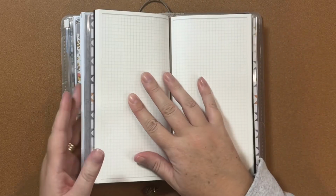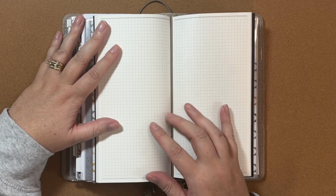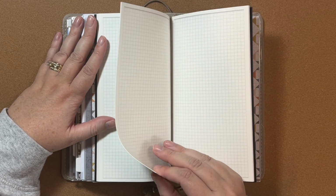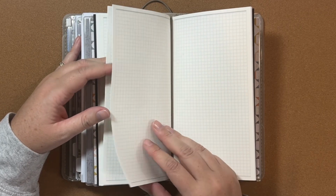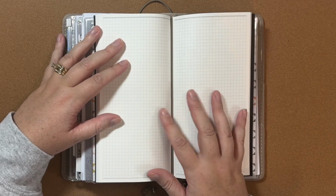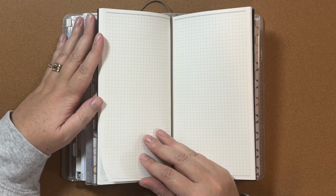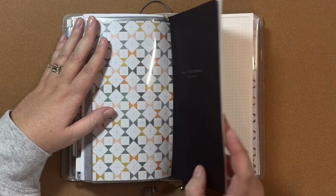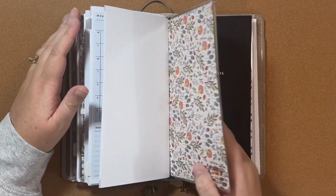And then this last one's kind of personal, has my doctor's information and stuff in here, but this is a Paper Tests insert, and it's Tomoe River paper. And it's really tempting me to just go to this paper for everything in my traveler's notebook. It's wonderful. I don't know why I have taken so long to give that a shot, but I am using the grid edition notebook from Paper Tests here in the back.